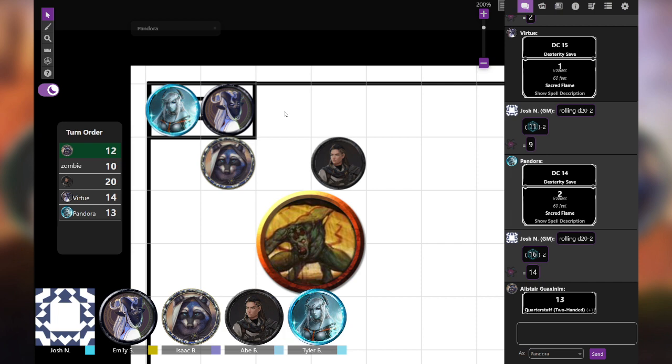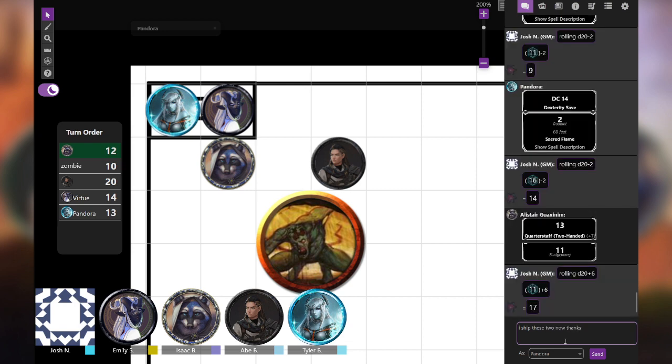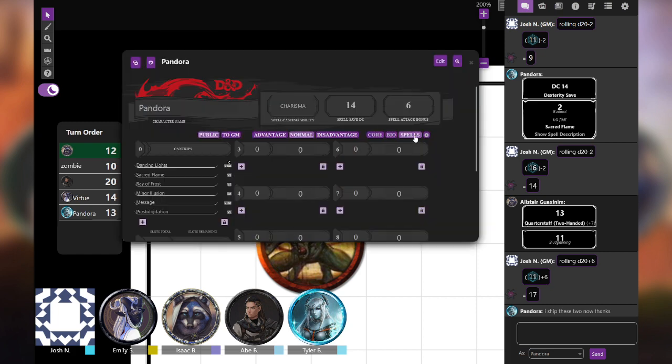What did you say, Josh? That hits. 11 bludgeoning. Nice. Alright, it's gonna try its luck on Alistair this time. 17 hit. Yeah, it does the thing. Okay. Let me figure out how much damage it is. It does a lot of damage. It's like 3.